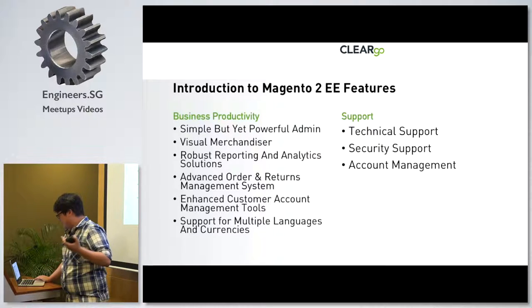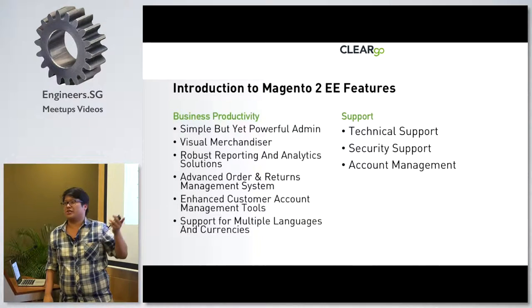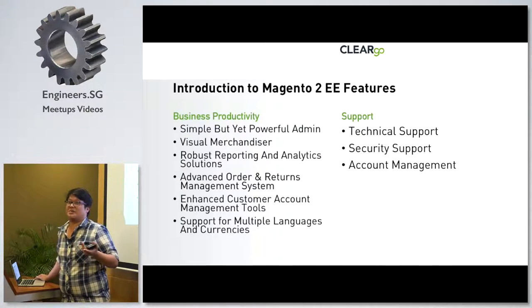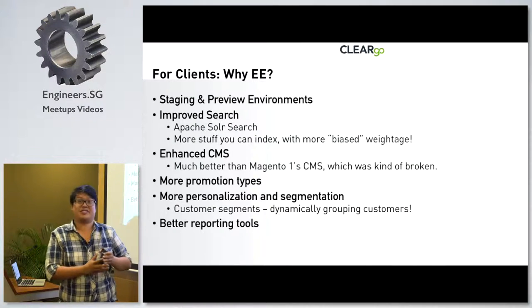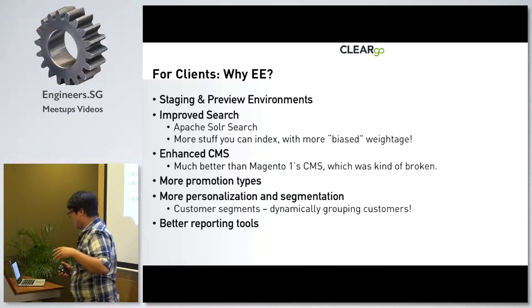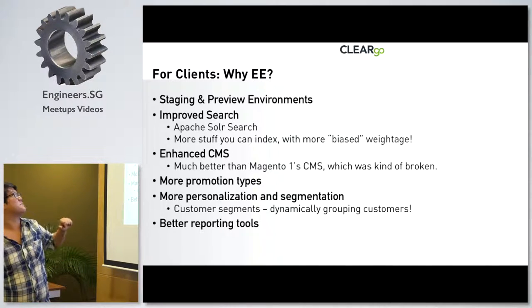As mentioned just now, there are quite a few business productivity tools. Personally, Magento Support, we've never really contacted them. No one contacts them, even though we pay them a fee. And they probably take like 3 days to reply, so they never reply. Exactly. Anyway, this is how we sell EE to our clients.